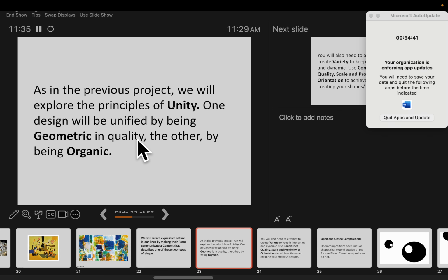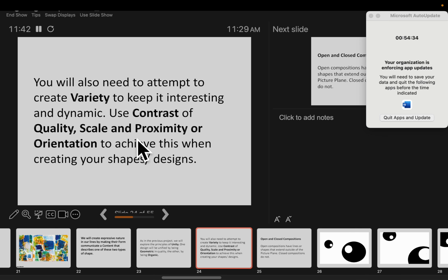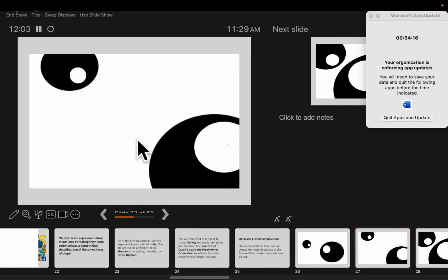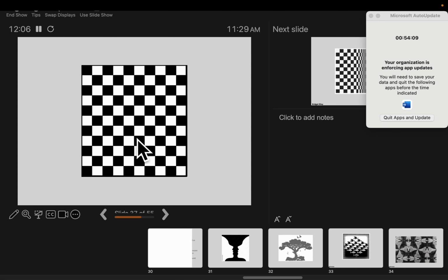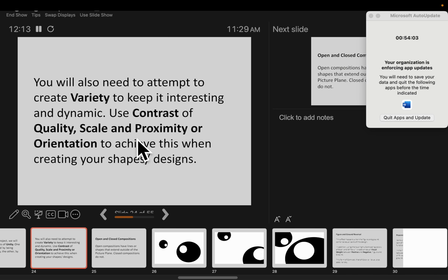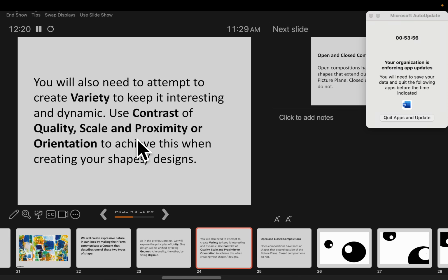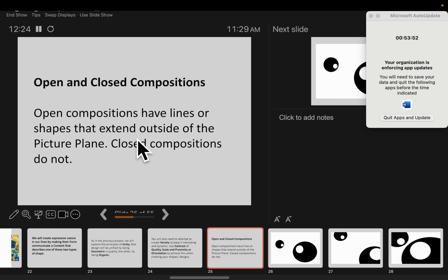So that idea of a unified geometric form and a unified organic form is what we're going for. But of course, we want variation in scale or size. We want variation in contrast by different types of organics within the organic side and different types of geometrics in the geometric side. Does that make sense? We don't want them all to be the same, because then they are too much this, which is boring, right? So all the same ideas that we talked about in the previous project can be pulled forward into this one, including closure, orientation, etc. And we'll get to that in a moment.